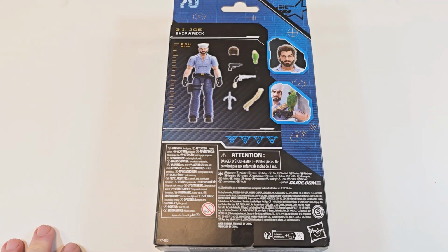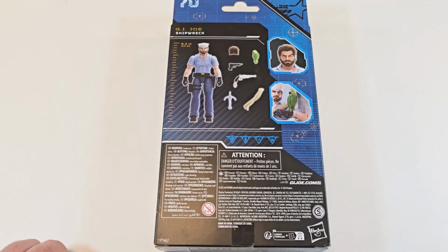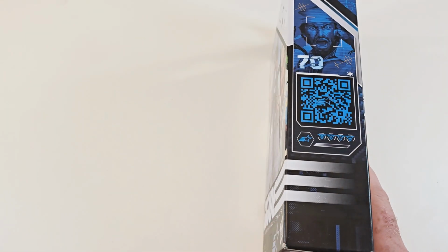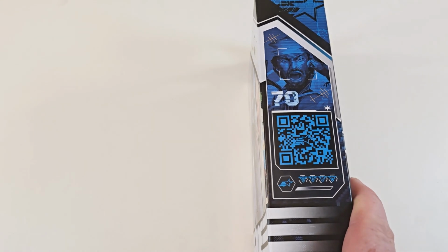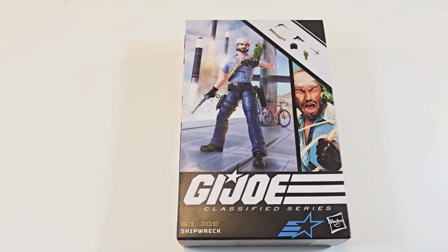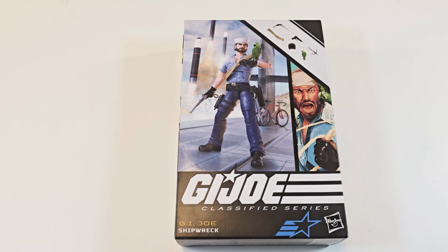So, of course, you have the basic information, some pictures of the figure himself, the height, the different accessories he comes with, and a bunch of descriptions of his new military specialty. There's a QR code that opens an old website that is not at all up to date with some Hasbro products, so that's again a bit of a waste of time and a bit silly that Hasbro is not doing something better for it. These boxes do not exist anymore or have been moved away, so that's a good thing. So anyway, let's dive into the history of Shipwreck.